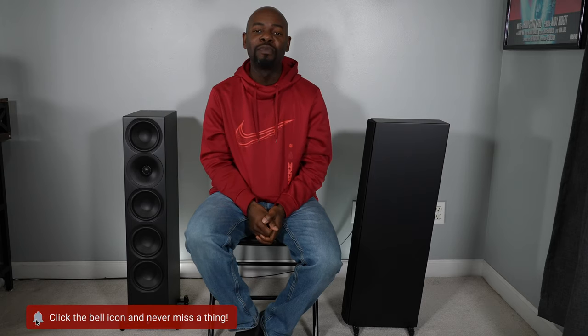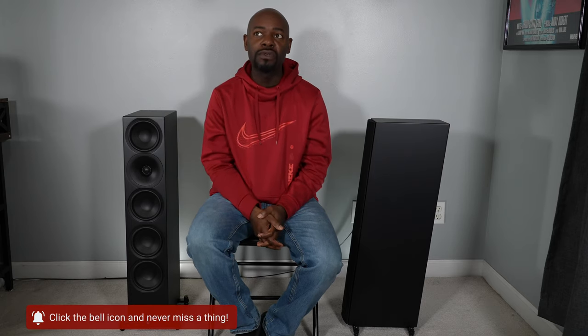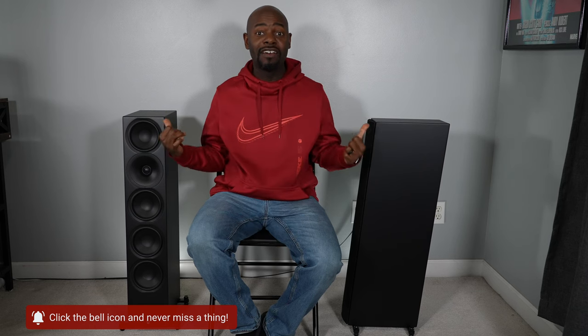Now, I did compare these to the Q Acoustics Concept 50s, which I just reviewed. Now, this isn't a totally fair comparison because those Concept 50s are like $3,000 for the pair, and these are more like $1,700 or something like that, at least as I'm recording this. So they're not quite a fair comparison, but I will say that I found that these have more height than the Concept 50s, but the Concept 50s have more depth to the image.